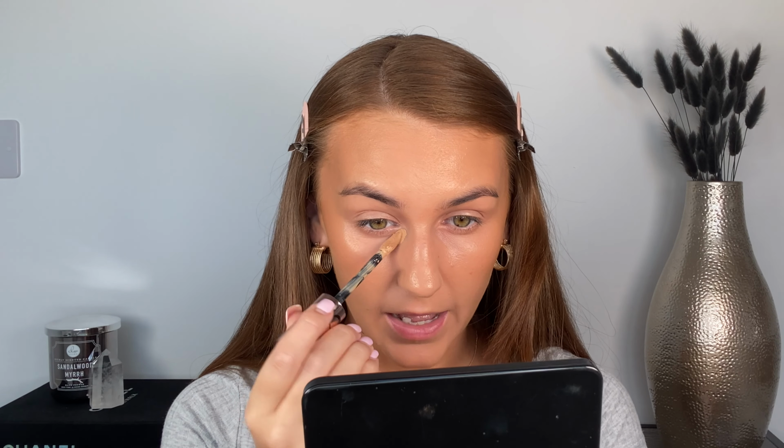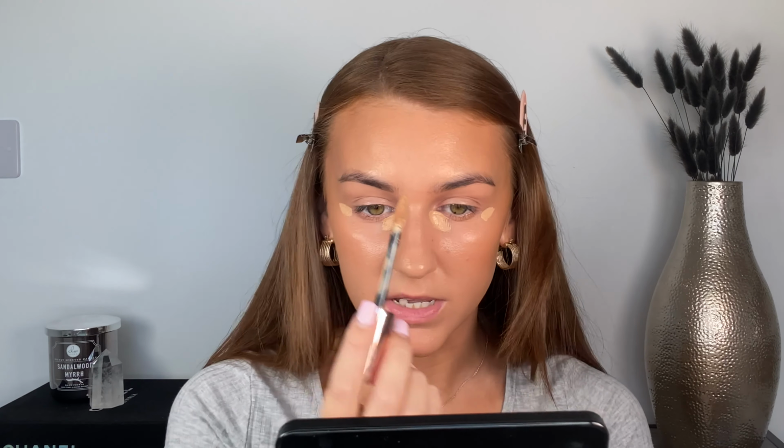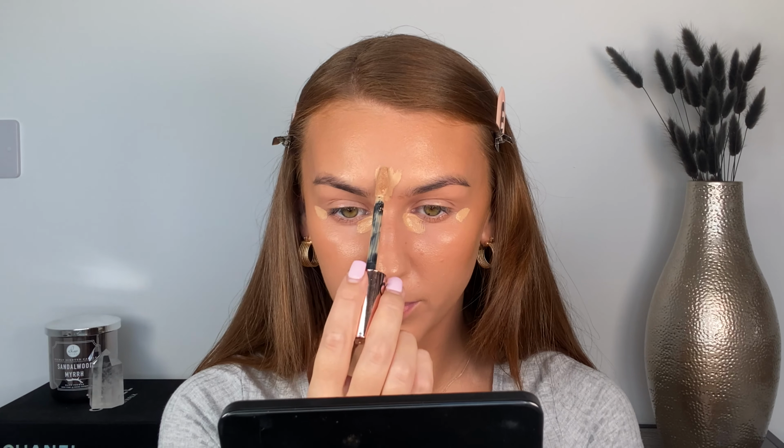So I'm going to go in with the shade 11 first, and I'm just going to apply a little bit of this in all the areas where I would usually apply concealer. Apparently this is buildable, so it's sort of like medium, but you can build it up to full coverage if need be. So I'm actually just going to go in with a little bit first, just in all the areas where I normally conceal. And then if I feel like I need more, I can add more.